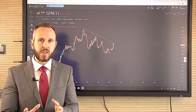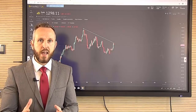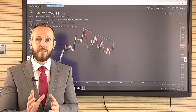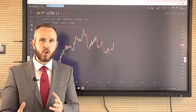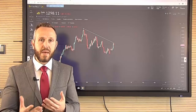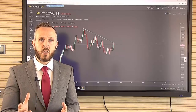Now, we mentioned previously that something to be aware of this month is, one, of course, the trade war tensions between the US and China. That can be a catalyst for explosive moves, and that's exactly what we saw yesterday with this breakout to the upside. But on the other side, we also have the potential for dollar strength to come back in over the course of this month, May, which tends to be the strongest month of the year for the US dollar.